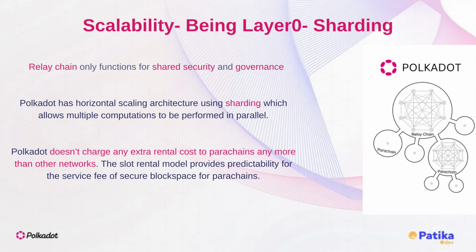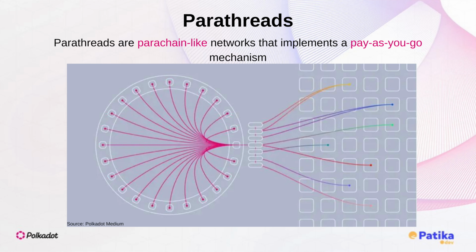Scalability, building layer 0 scaling. Polkadot has a horizontal scaling architecture. Parachains are like Polkadot's shards. You may hear them called heterogeneous shards because each one is unique. Sharding allows multiple computations to be performed in parallel, and the idea that the number of shards supported by Polkadot's relay chain is limited, that's a misconception. In fact, Polkadot is theorized to be able to support hundreds of parachains today and thousands in the future through continuous forkless upgrades.